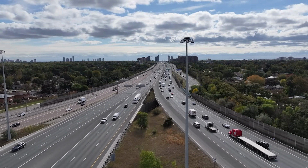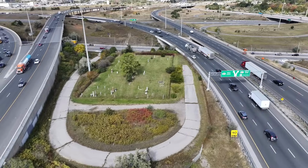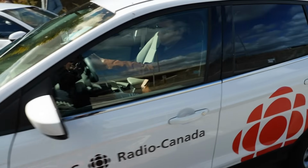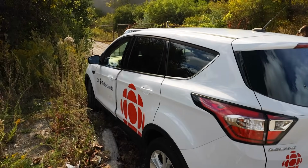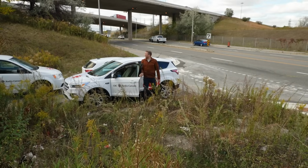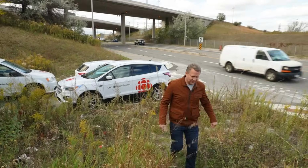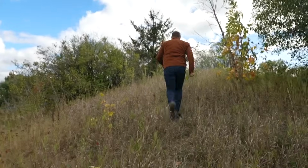Okay, here it comes. What a weird place for it, right here in the middle of all these highways. And now it's gone. All right, this seems to be the way in. Kind of over a fence and up this hill.